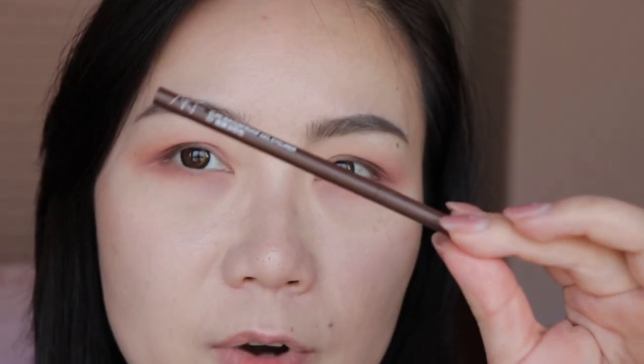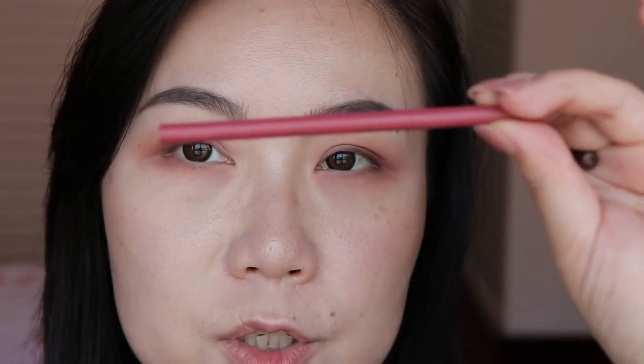Then let's do the eyeliner first. As today's eye look will be a little bit soft and romantic, I use the dark brown gel liner first. Then we're going to use this colored gel eyeliner.